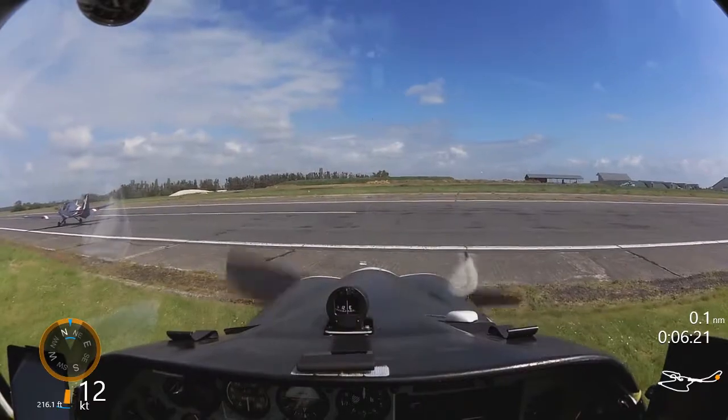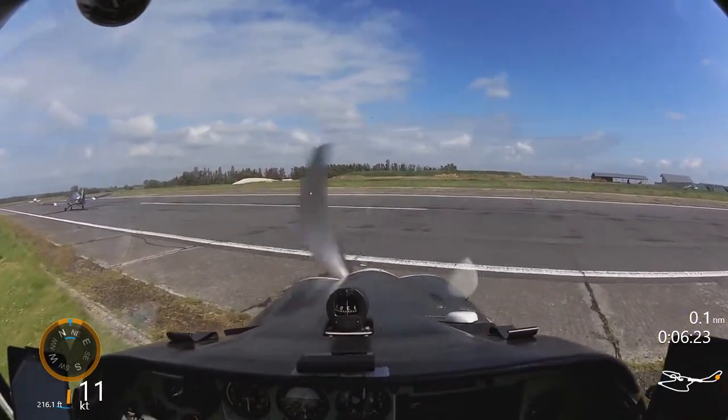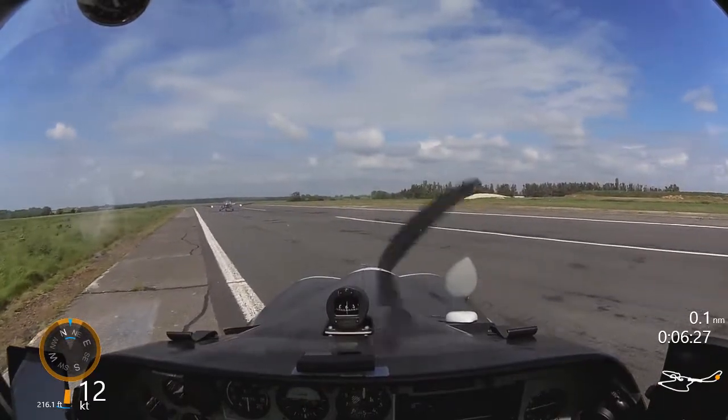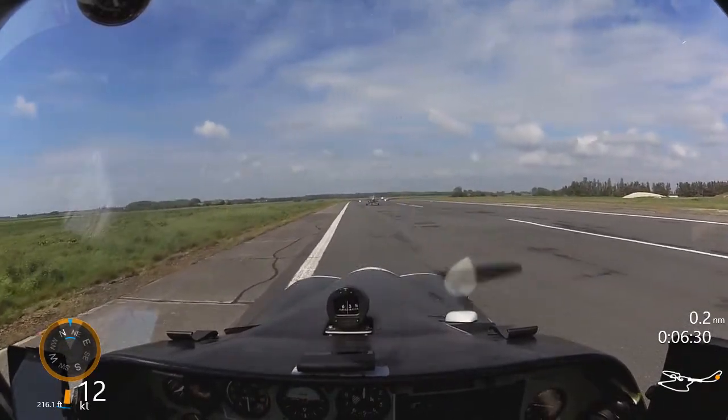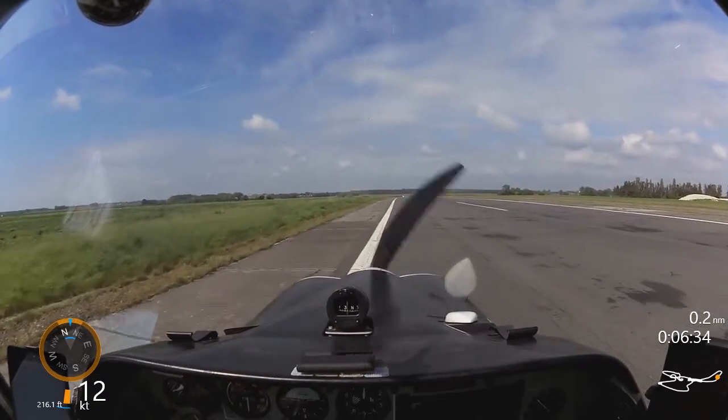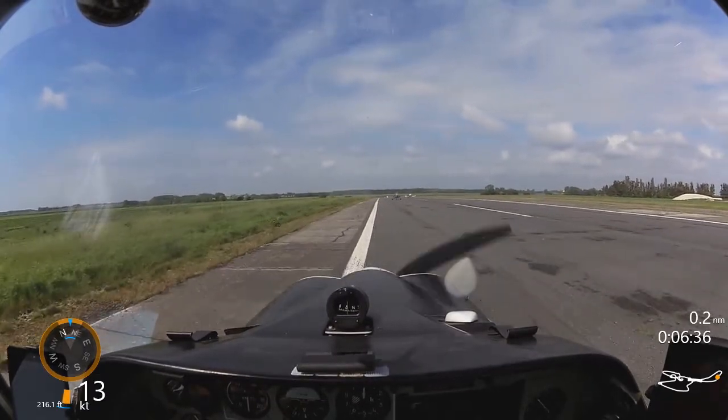There's a cold air vent here. Yeah, okay. Better? No, I just checked how to use it. Good.